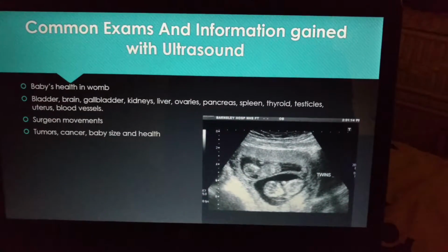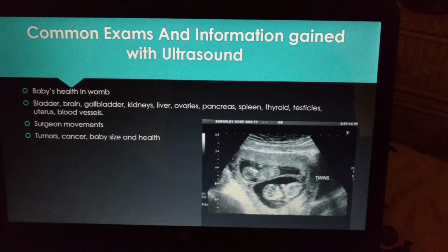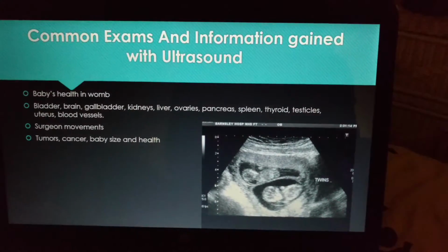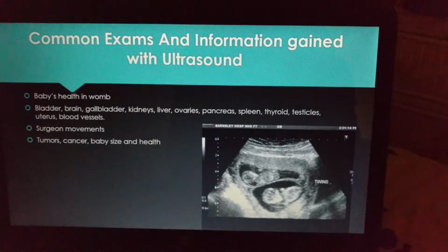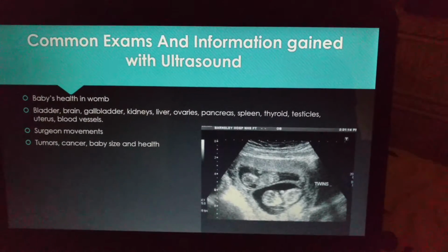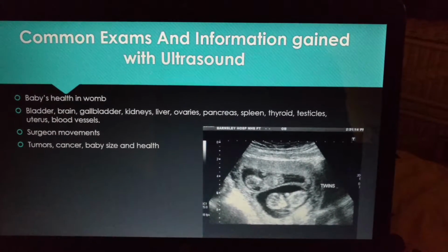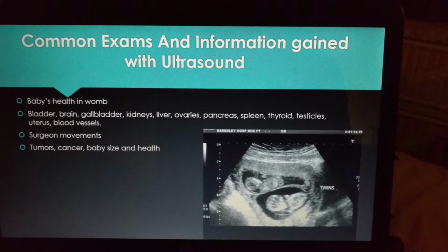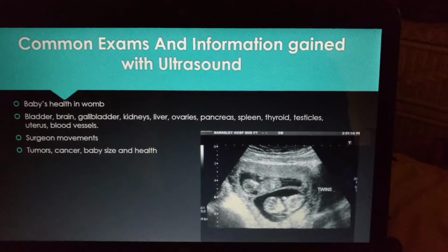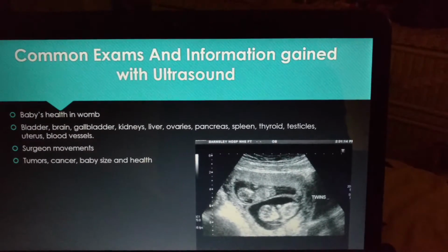Common exams and information gained with ultrasound. Common exams include a baby's health in the mother's womb, bladder, brain, gallbladder, kidneys, liver, ovaries, pancreas, spleen, thyroid, testicles, uterus, and blood vessel exams. Ultrasound is also a helpful way to guide surgeons' movements during certain medical procedures, such as biopsies, diagnosis of heart conditions, and assessing damages after a heart attack. Information can be gained through ultrasound, including tumors, cancers, baby size, and health.